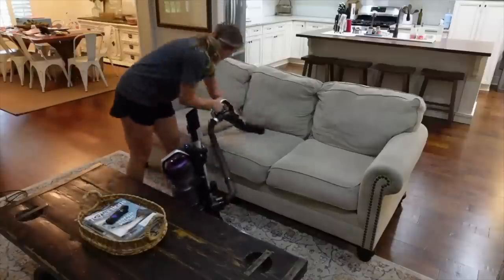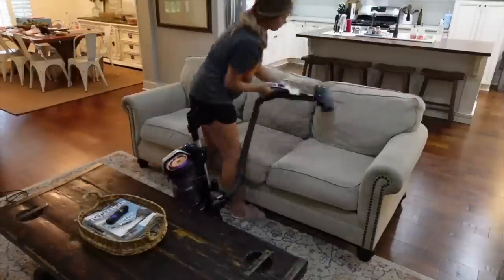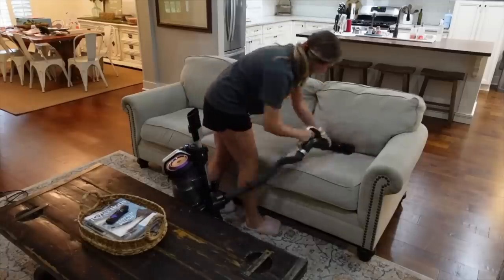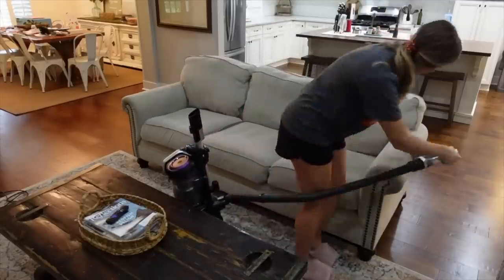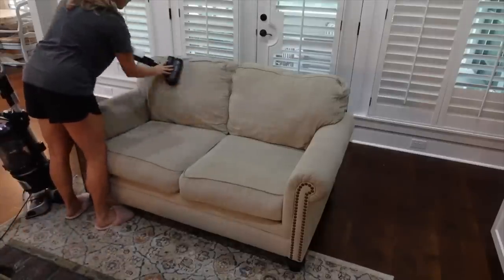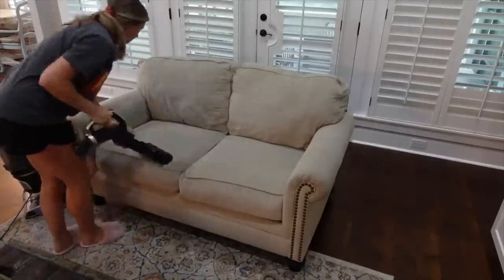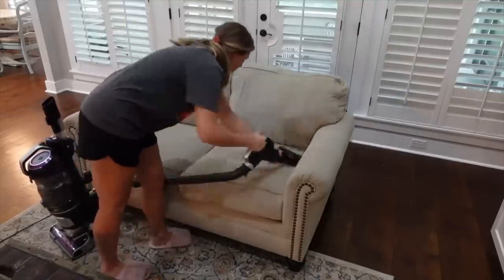Now, I also decided to go ahead and vacuum our couches because the cats lay on the couches all the time. One of our cats is black, and so she's got the black hair, and it gets all over the couch. And then the other one that lays inside most of the time is Riley. She's the one you saw in the video earlier, and she sheds horribly. So you can't see it as well, but it's all over the couch.